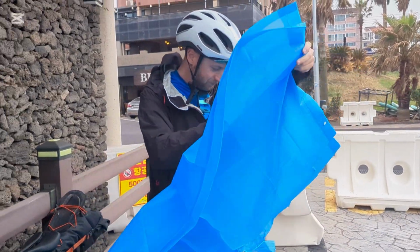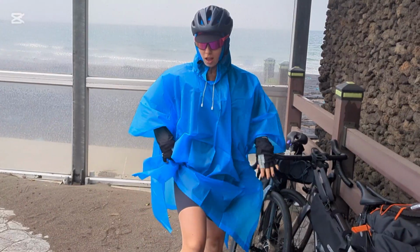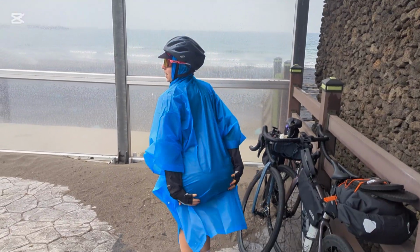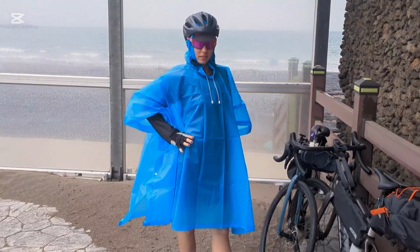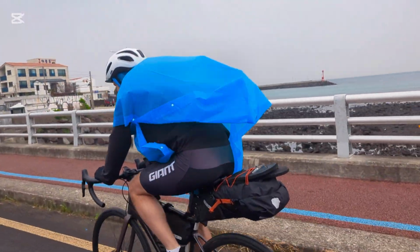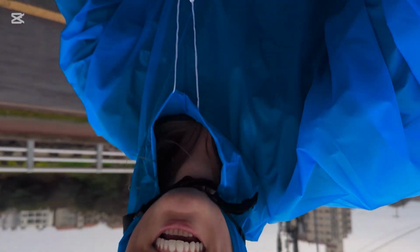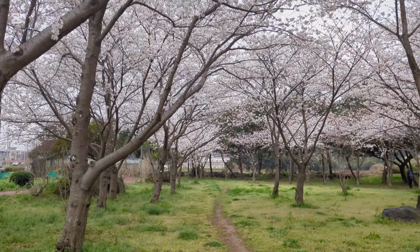Okay, what are we putting on right now? Ponchos. Our ponchos, because it's raining. Okay, Mike's poncho is like a balloon. You look like the hunchback of Notre Dame. Oh, wow. I look glamorous, as usual.